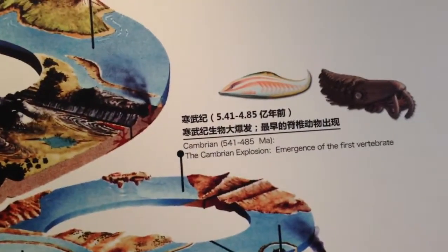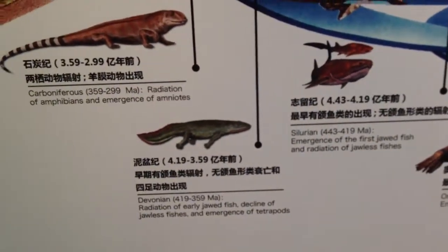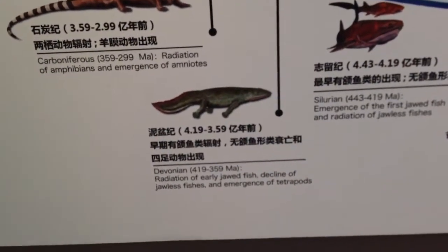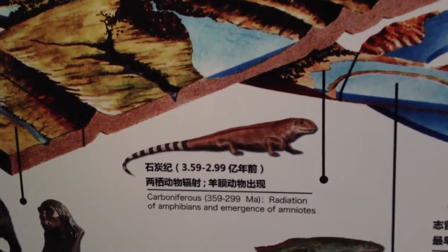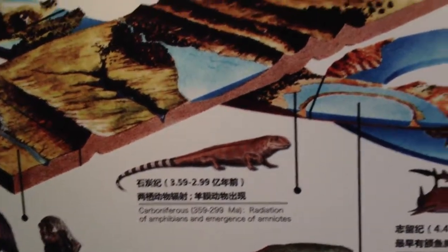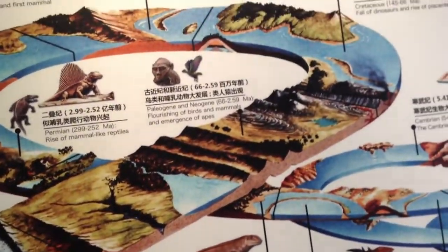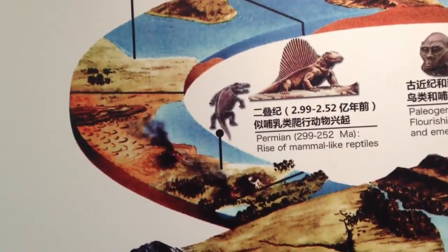There's the Cambrian explosion of life. I mentioned it at least, right? Silurian period, we mentioned. Devonian, radiation of early jawed fish, decline of jawless fishes, the emergence of tetrapod. Carboniferous, radiation of amphibian and emergence of amniotes, so first life on land after the continents stabilize, somewhat. Let's see. That brings us up to Cretaceous. No, we're going this way. Permian, rise of mammal-like reptiles.